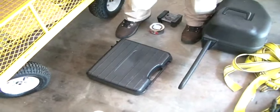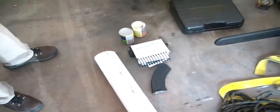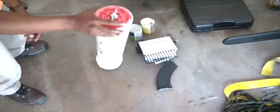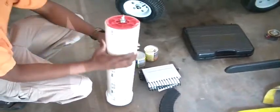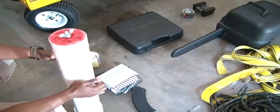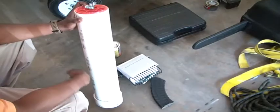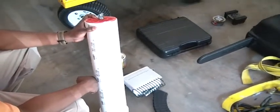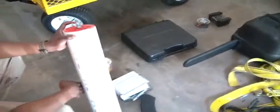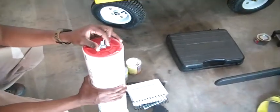So that's one thing. And our last item, I don't really know how to categorize this. I got this idea from another guy online. I can't remember who he was, but this is not my idea. I saw a guy doing it. I like to give people credit when they teach me stuff. But this is basically a cache tube.